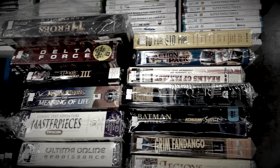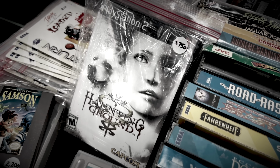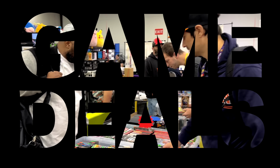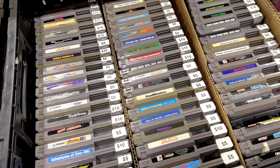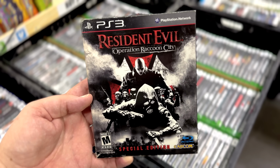While that video primarily focused on some of the crazy and outrageous prices, this one's going to focus more on some of the deals that you can get at these expos. And to help with this, I've asked several of the vendors what they think are good deals today. Now, many of these vendors buy and sell games both at these conventions, but also at their own businesses pretty much every single day. And I think the answers may surprise you.